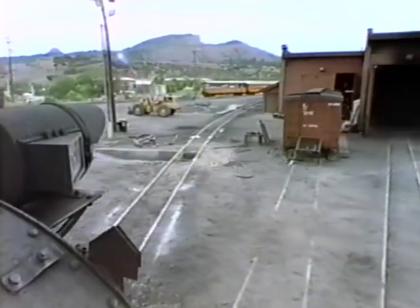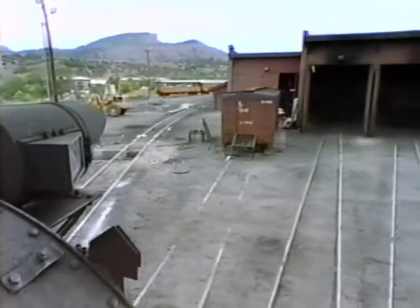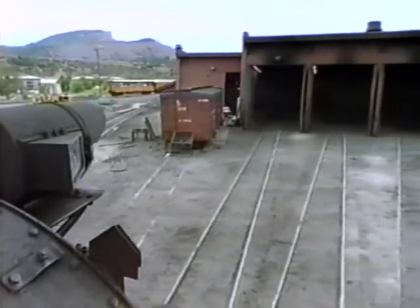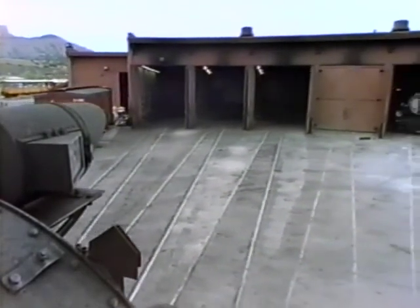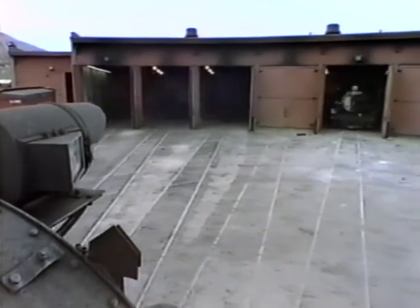A ride atop K-36 number 480 provides a grand view of the new roundhouse. Note the ash pit, various engines stored in the roundhouse, and portions of Rio Grande Southern number 40 undergoing rebuilding.